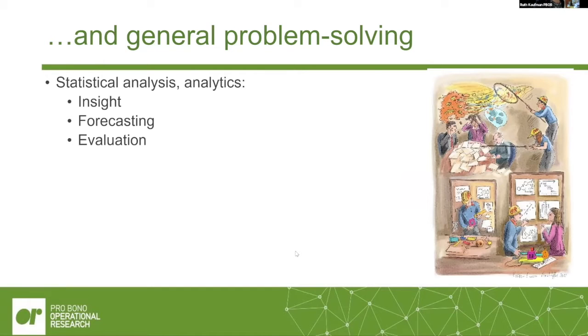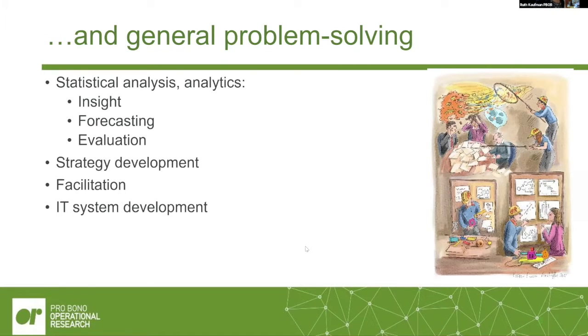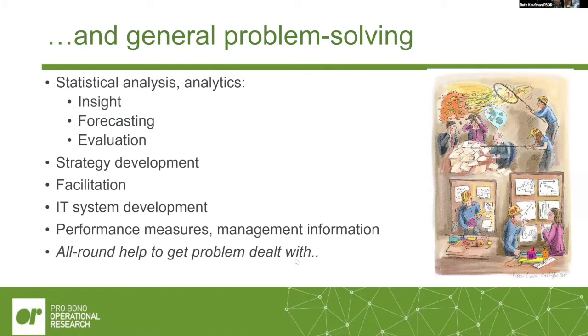Also, just general problem solving. So getting statistical analysis, strategy development. Facilitation is supporting groups of people in the organization to discuss what it is they need to do, so that there is some managed process of conversation that brings out the key issues. System development, performance measures, management information, and generally what OR is about is all around helping to do what you need to do to get the problem dealt with, to convert the mess of real life into an organized approach to deciding what you do next.